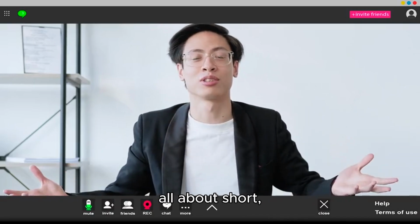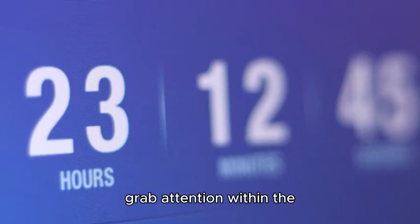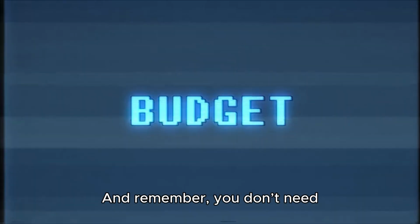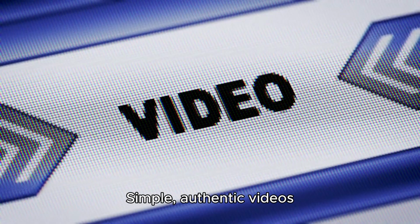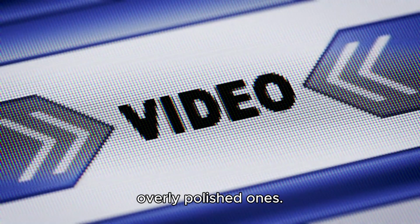Section 2. Create short and engaging videos. TikTok is all about short, snappy content. Make sure your videos grab attention within the first 3 seconds. Use trending sounds, ask questions, or start with something surprising. And remember, you don't need a huge production budget. Simple, authentic videos often perform better than overly polished ones.